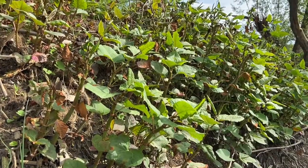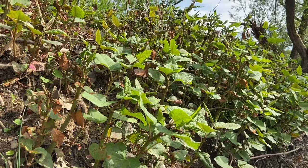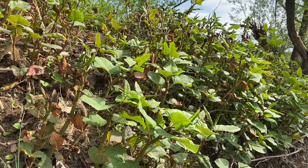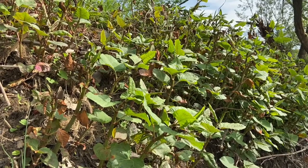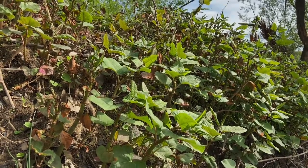This invasive species was originally brought to the United States from East Asia, so from Korea, Japan, and China in the 1890s. And it was mainly brought here for ornamental purposes and erosion control.